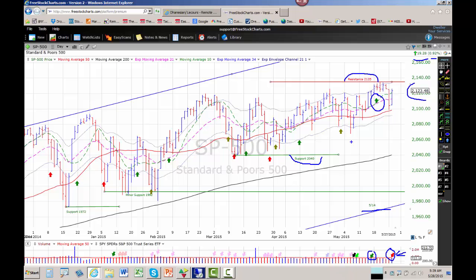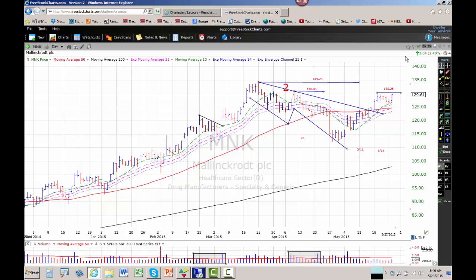Let's take a look at a couple of stocks. First stock I want to take a look at is Mallinckrodt PLC, which develops generic and branded pharmaceuticals and active pharmaceutical ingredients to treat pain and related conditions. Mallinckrodt has just about everything going on. Let's take out this downtrend line because it's no longer valid.